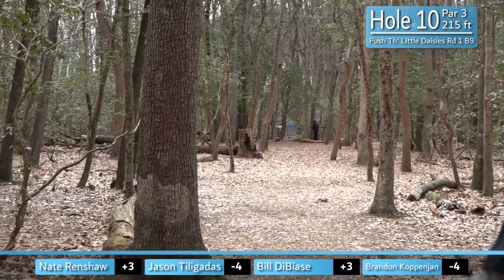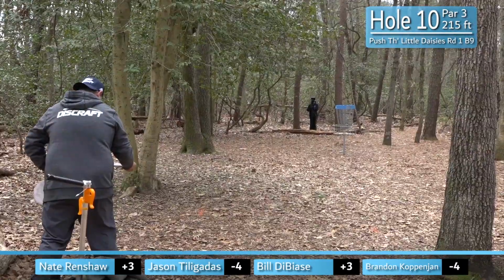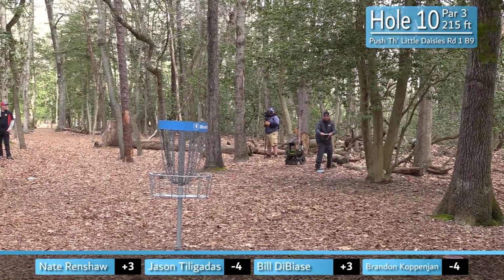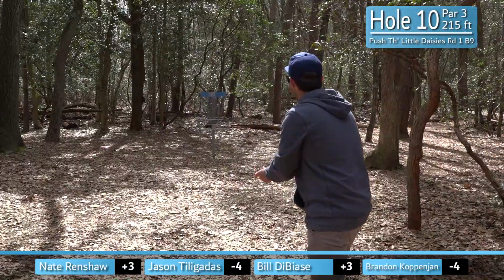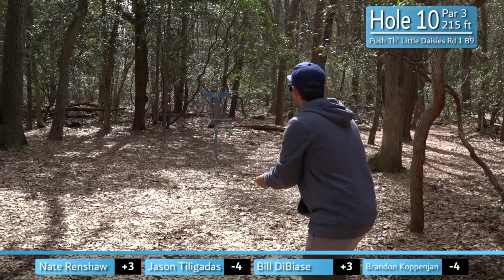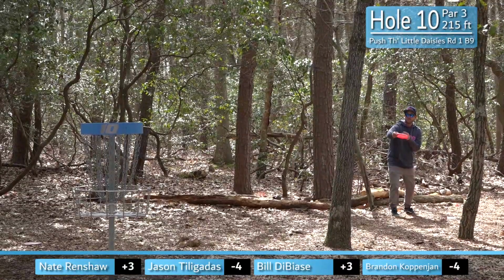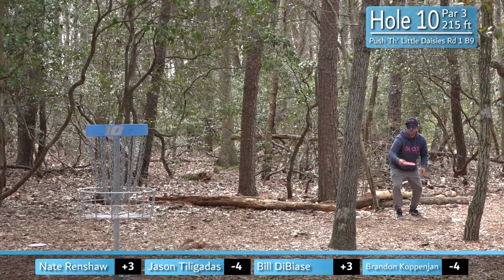Brandon going a bit higher, but that stays just straight enough that he'll have a pretty easy tap in for his birdie. So Jay furthest out, but still easily within range. Catches some cabbage up high. That looked good for the first 50% of the flight. Oh, and a dirty roll away for Bill. Probably has a further putt now than his first one.